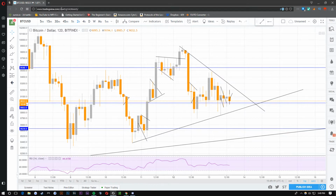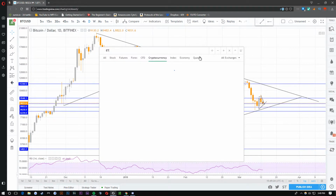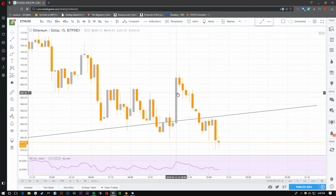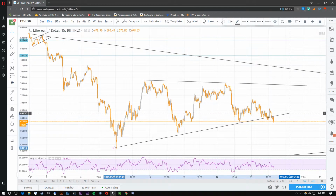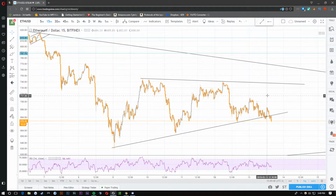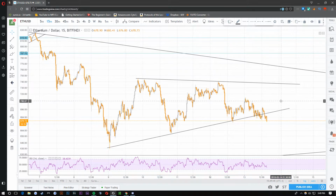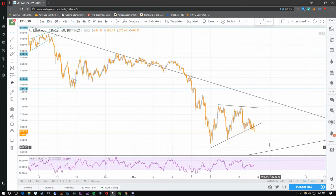We got the triangle, we got the bigger triangle on the daily, and let's go on Ethereum now. I think it can be about the same. So let's see. Yeah, we got a triangle that actually looks like it's breaking downwards, so that's not a good sign. Obviously it could still go like this, but we had 3 touches on the support, and we did have a false break right here though, so yeah, it's got some room to fall.